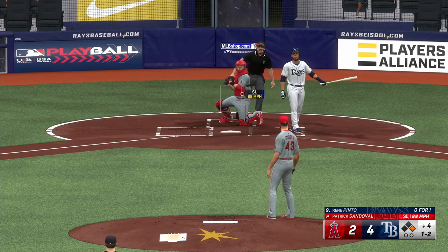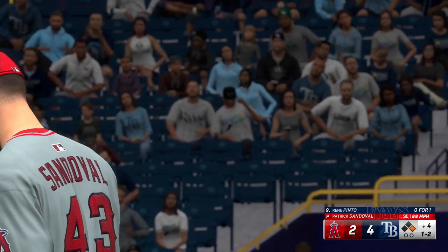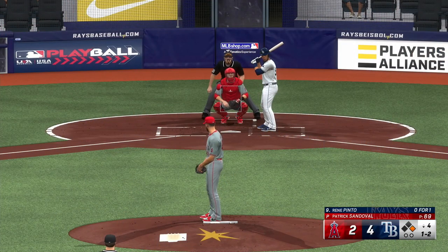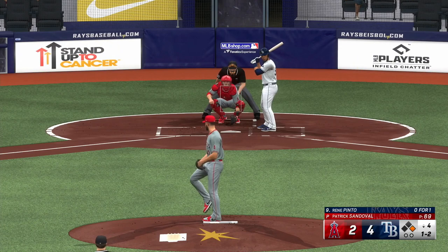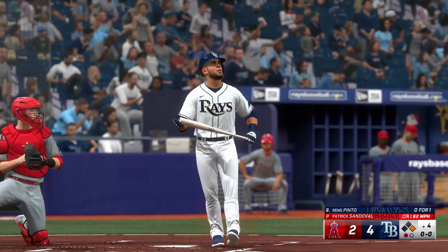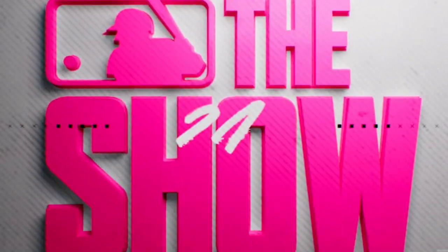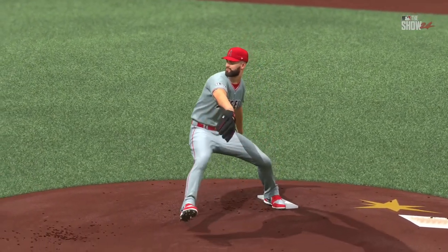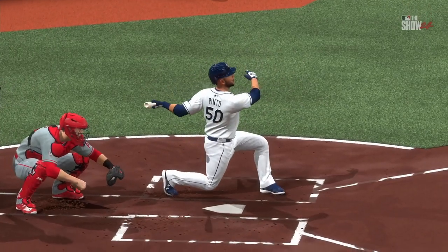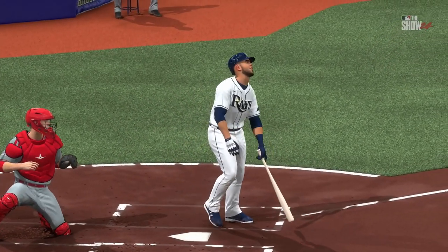Breaking ball inside, and the count is 1-2. The pitch swings and misses, and there's one down. Definitely made him chase a little bit out of the zone right there. I don't think that's a strike if he takes it. Pretty textbook pitching. Get ahead in the count, get the guy in the box on his heels, and then force him to chase your pitch where he doesn't have much of a chance to do any damage.